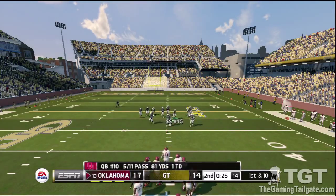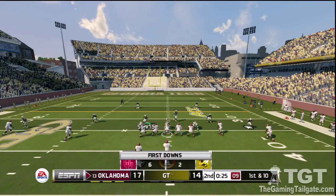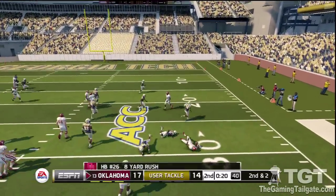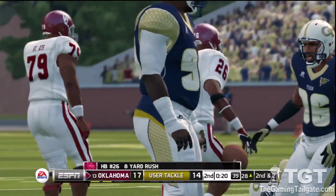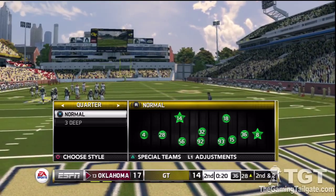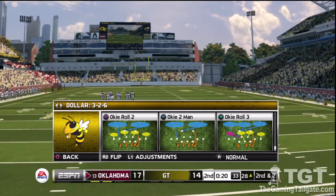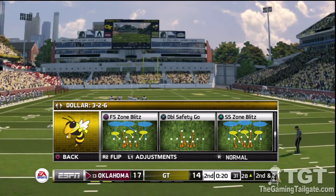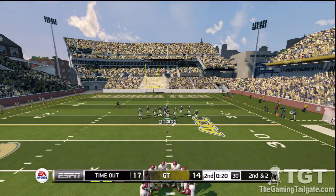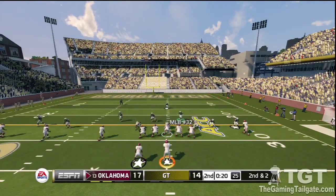From the 36-yard line. First down. Red two. Give to the tailback. And he's taken down right around the 28-yard line. The Sooners taking their first time out of the half. That makes it second and two. It's second down, and they're about 2 yards away from the sticks. Watch the safety creep. Oklahoma is up a field goal.